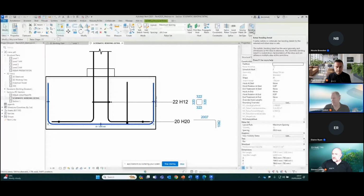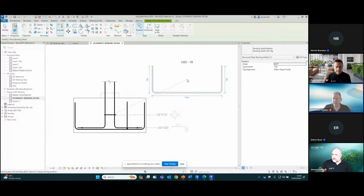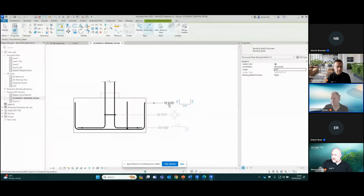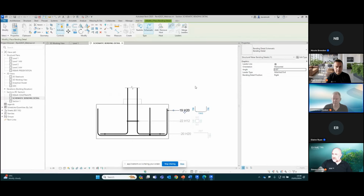Or, of course, I can go back and select the tool first and then the rebar itself. So in here, you can see now we actually have a real bending detail, not a schematic one. But looking up on the context tab, you can see currently we have realistic. If I switch to schematic, which is our new tool, you'll then see we get a more traditional type of call-off. I've got a tag here, so I'm currently calling up the number of bars and the diameter. And now you can see I have that schematic bending detail on my cursor. Of course, I can just place that down where I want, and that schematic bending detail is created.